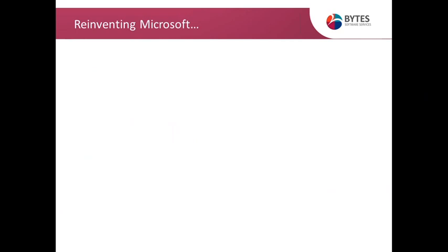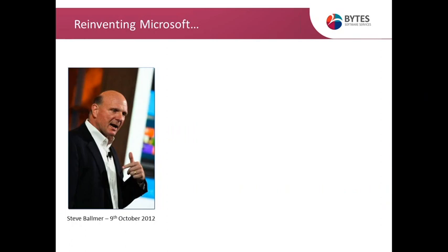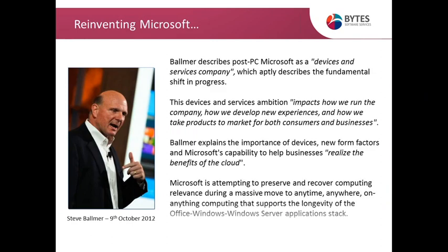But I think before we start, it's worth noting a little bit of the journey Microsoft has been on in the last few years. Steve Ballmer recently came out in the press to talk about Microsoft redefining itself as a devices and services company. Now it's quite a bold statement by Microsoft, and really starts to see the fruits of their labour. 3 or 4 years ago, they decided to turn the entire ship around and go all in with the cloud. I'm sure there's a lot of you that recall Ballmer saying we're all in.